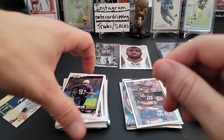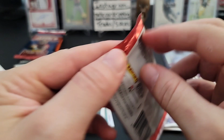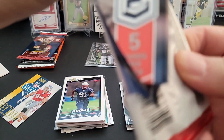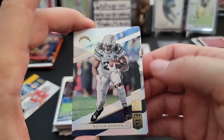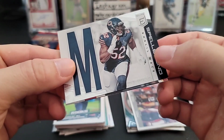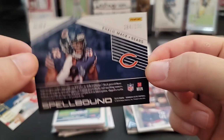Okay, here we go. 2020 Elite. Elite Hobby Pack. This is a thin pack, so we have a very decent chance of finding an autograph in here. Let's see what we can find in this pack. Make sure these corners don't get snagged on these wrappers. Okay, here we go. Melvin Gordon. Harrison Smith. Here's a Spellbound Khalil Mack. That's cool. And the rest are base. So we got an insert of Khalil Mack. Spellbound, that's out of 299. So we got two numbered cards so far. That's pretty cool.